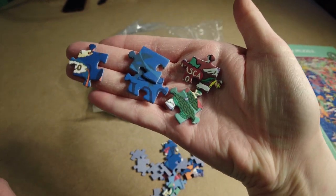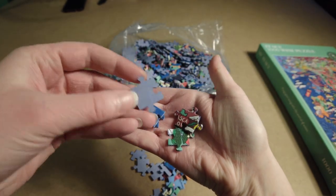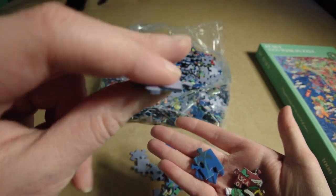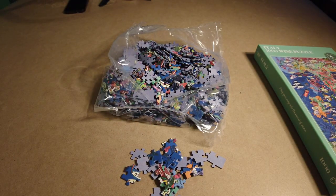There's a little glimpse of some of the pieces if I don't drop them, close up. They've got that blue background just like a Ravensburger piece. Kind of the same durability and all that. Okay, so yeah, if I was to equate this to a quote-unquote known brand, it would be Ravensburger.